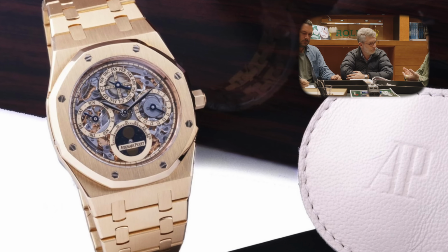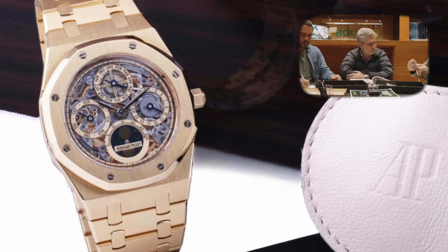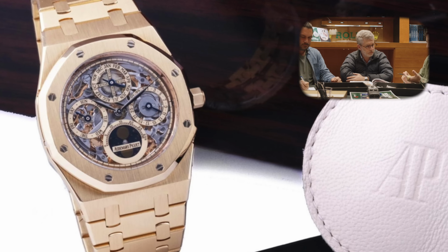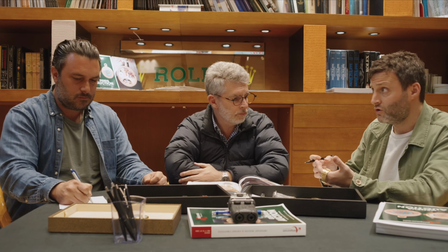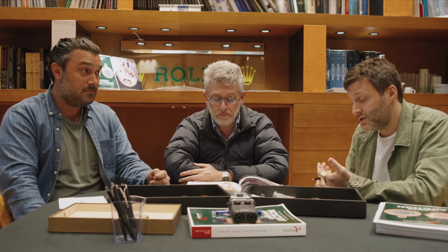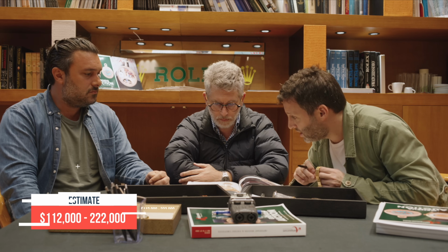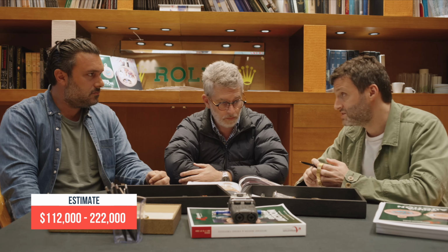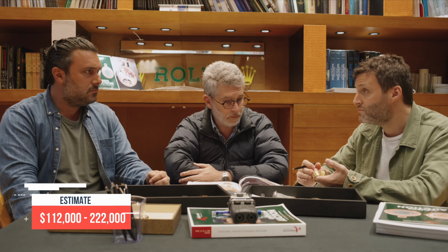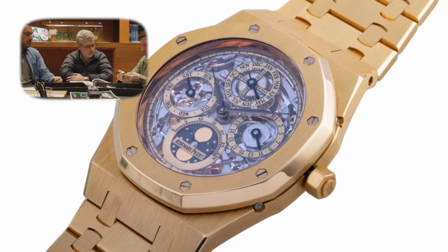It's a jumbo size case, this one yellow gold, Perpetual Calendar, skeleton, all like the benchmarks. And this is a watch that at peak pricing during COVID was probably $250,000. 300,000 even? Yeah, depending on if it was box, papers, etc. Now you guys have the estimate at 114 to 226, so presumably somebody could buy it in the mid 100s at the very least. I think these are primed to come back.